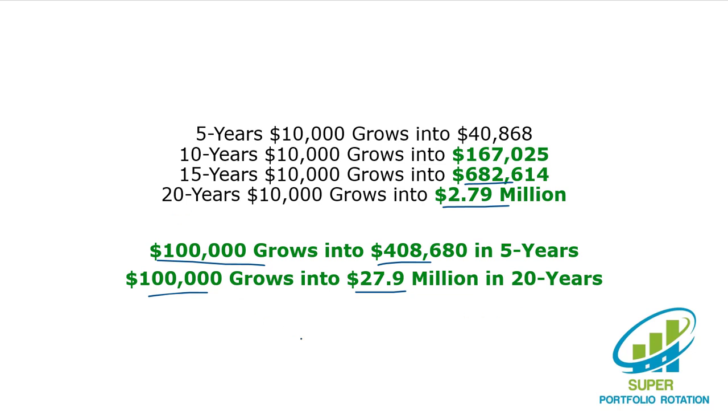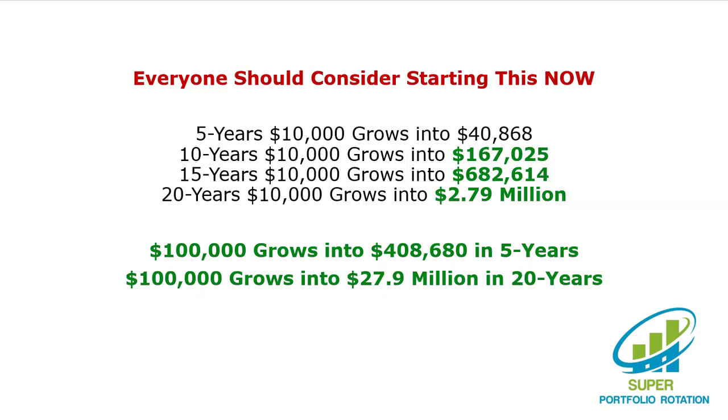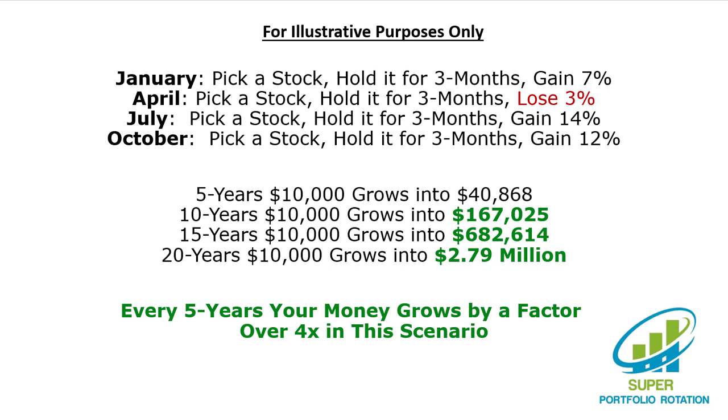That's with a 32% scenario based on this sequence. Okay, and again, it's for illustrative purposes only, but this shows you why everyone should consider starting this now. What we're doing is we're trying to stack these profits, these annualized returns, one on another, and increase our ability to achieve these goals. And so every 5 years in this example, you're talking about growing your money by a factor of 4.